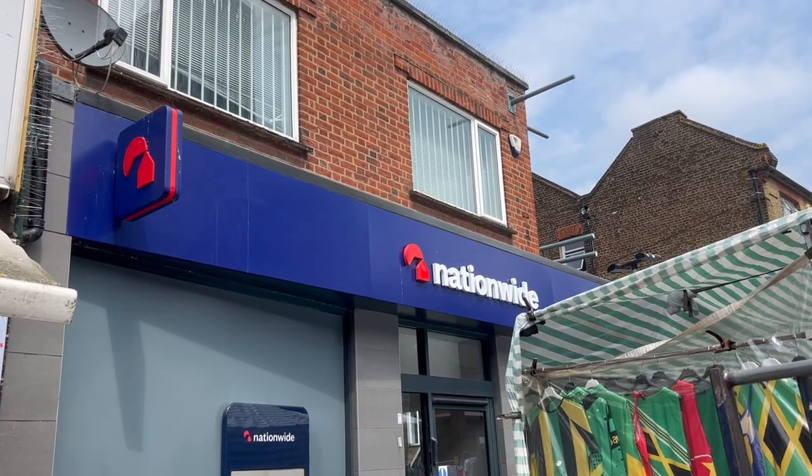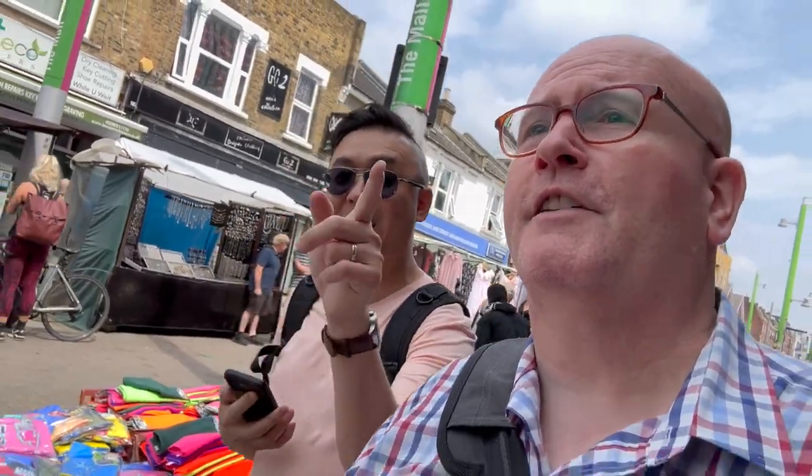If you walk through the shopping centre, you come out onto a rather vibrant high street. Not only do you have many of the regular high street shops and cafes and even a few banks. Yes, there are banks here. There are pop-up stalls selling clothes, sunglasses. Yeah. I think that's what it's called. It's the Walthamstow Market. Well, that makes sense then, doesn't it?